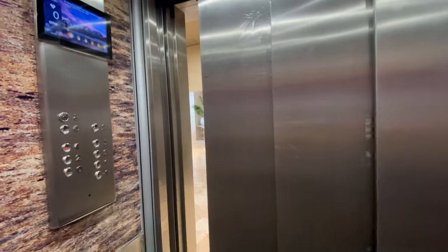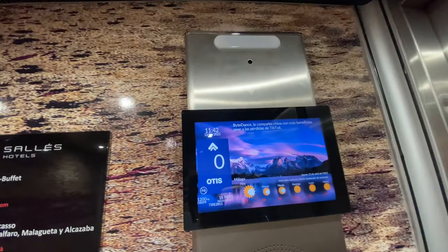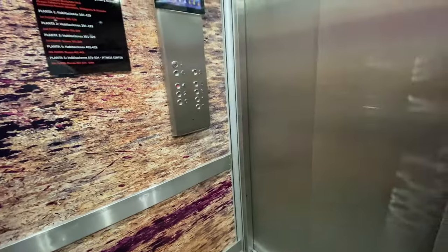Okay, there are two lifts. They're both Otis lifts. Subiendo. This is the big one. It holds 16 people, 1,200 kilos of people, 1.2 metric tons of human being. You would easily get a couple of wheelchairs in here and a push chair. It is a very big lift.